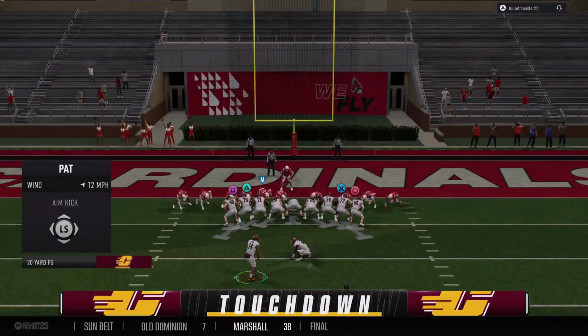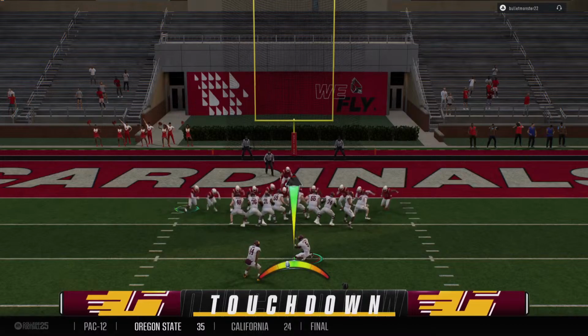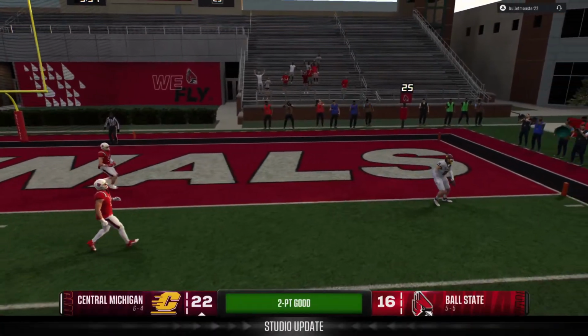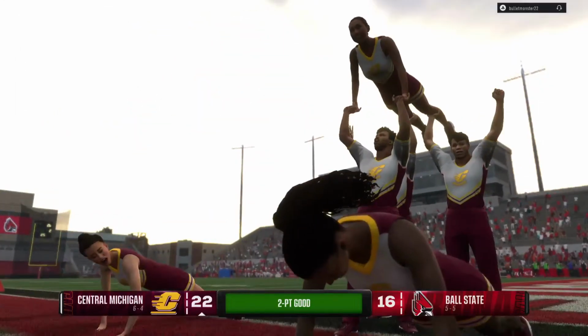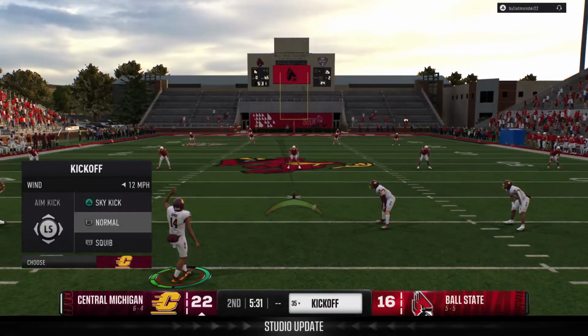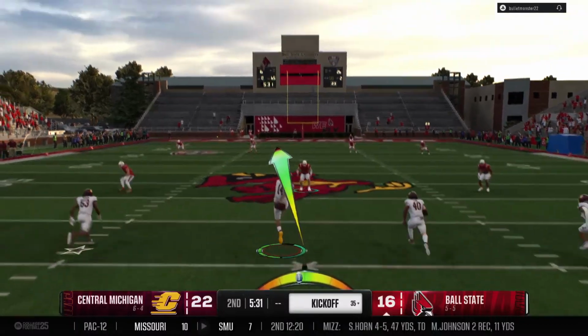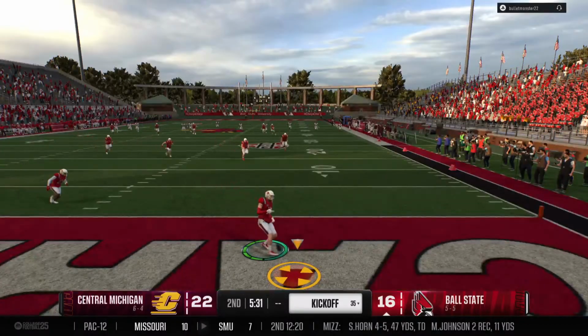They'll try to add another to their lead. Looking downfield, it's a fake. The kicker wants to throw it. He's in the end zone for the two as the lead now stands at 6. Lining up to cover the kick after that touchdown drive. Central Michigan 22, Ball State 16.